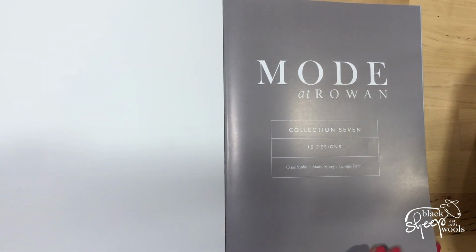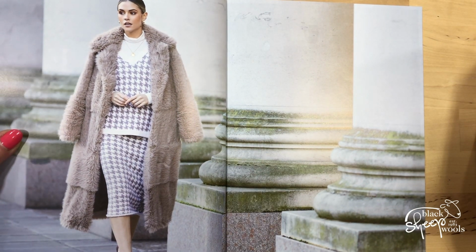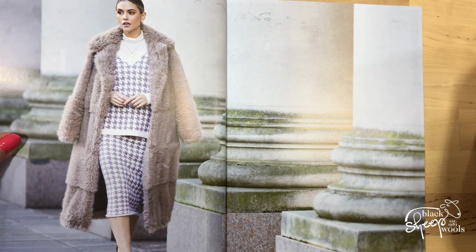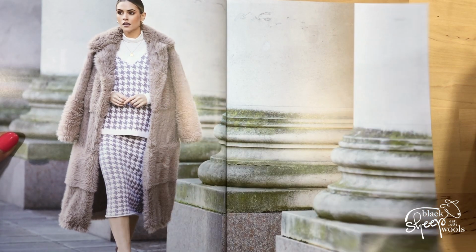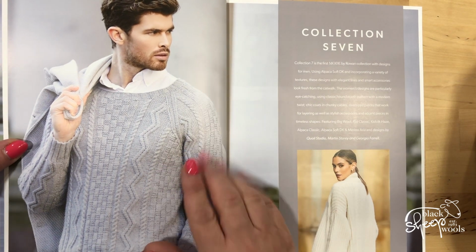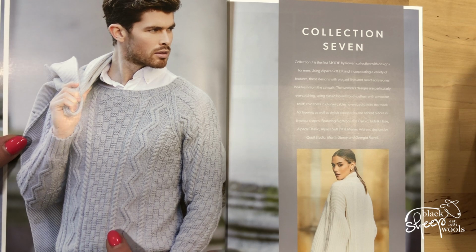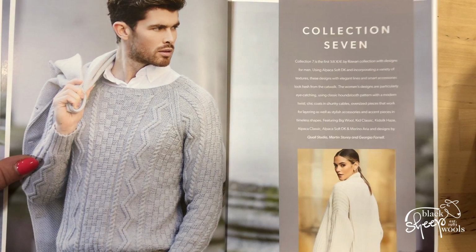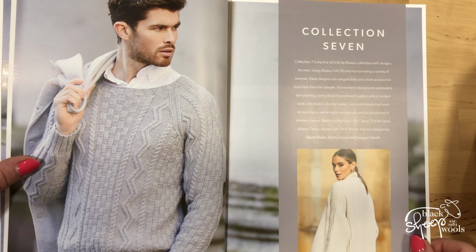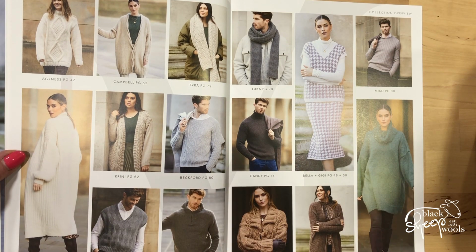There are 16 designs in total, as I say, from Quail Studio, Martin Story and Georgia Farrell. Look at that. Now, if like me, you will remember dogtooth, and gosh, I think late 80s, I had a dogtooth skirt, but that's a beautiful twin set, isn't it? I also do like that coat, but there's not a pattern for that one. Now, as I say, for the first time, there are men in this as well, and there are some stunning men's jumpers. They all use Alpaca Soft DK, which is an absolutely stunning yarn, super to use. And the feminine designs feature Big Wool, Kid Classic, Kid Silk Haze, Alpaca Classic, Alpaca Soft DK, and Merino Aire. And it is a fabulous collection. A brief overshot here of everything that's inside.